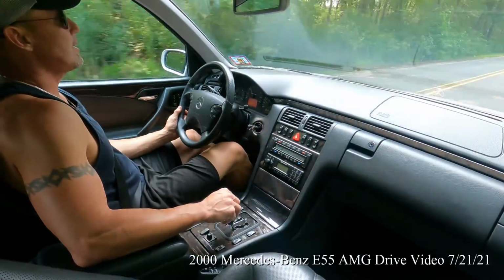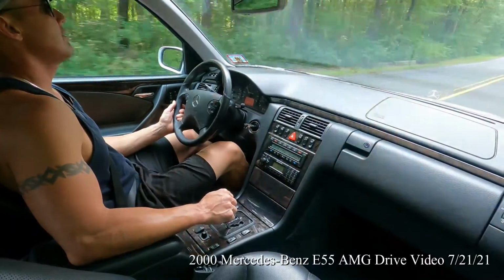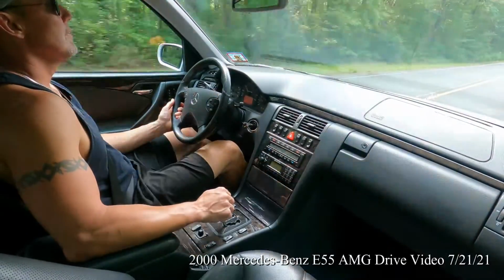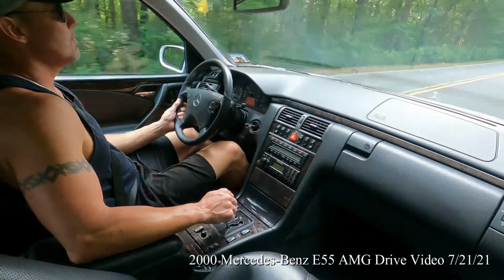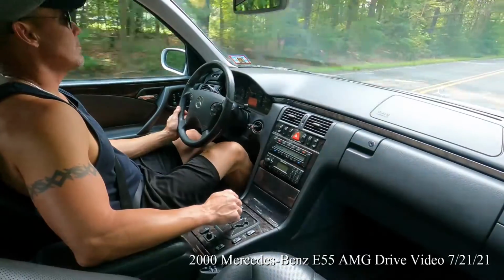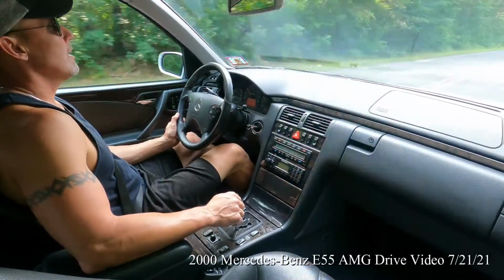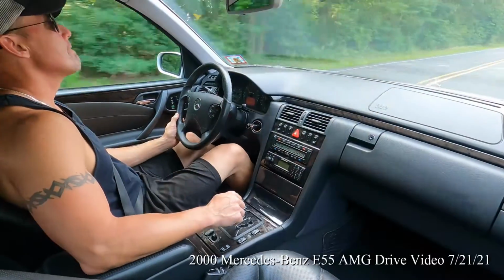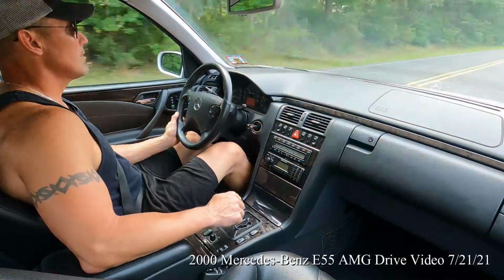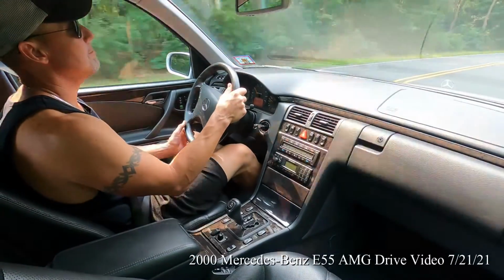It's got a brand new set of Kumho Ecsta tires on it. Tires that were on the car were, I believe, 20 years old, so we had to put a new round of rubber on it. Good tires. I put these tires on my wife's BMW myself. I happen to like them.